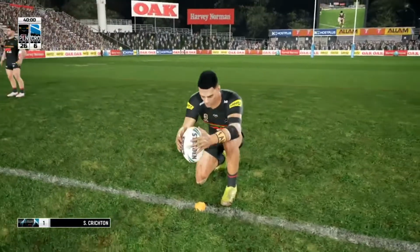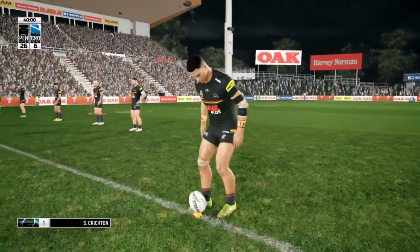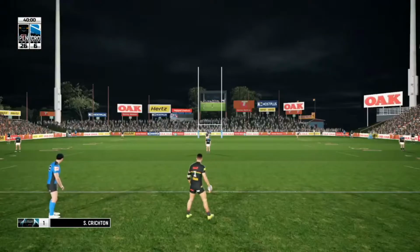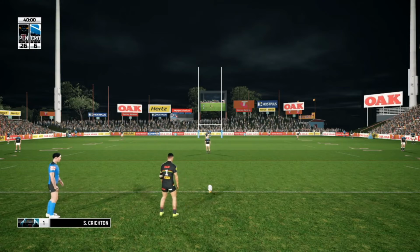We are back here in the CRL. The Panthers leading the Sharks 26 points to 6 at half time. They got very lucky at the end, Sharks. They nearly went over through Brian Kelly and Crichton, who had some massive runs.